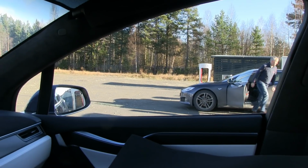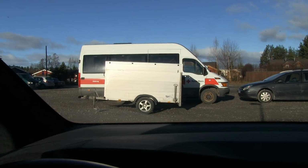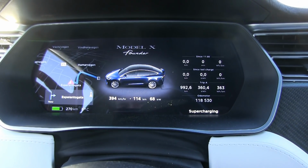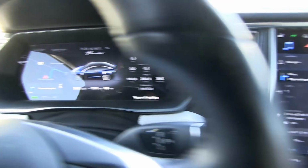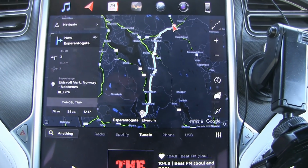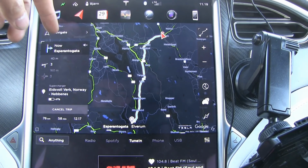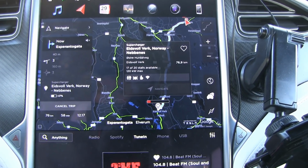We are in Elverum. We've been juicing up here for a little while. When I came here, there were more cars, so I unhitched. Also, the note install wasn't available, so I put the trailer over there. But now we are kind of full-ish. We're down to 68 kilowatt. So we don't have to drive that far for the next supercharger. I'm gonna go to Hamar, and it's maybe 90 kilometers. So we have plenty of juice. This one is so big, so there should be plenty of space there for everyone.